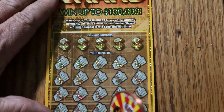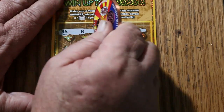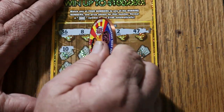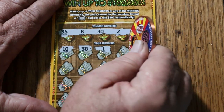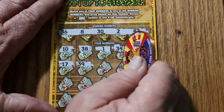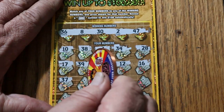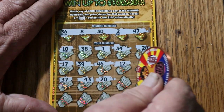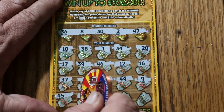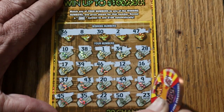Okay, ticket 44. And let's see what happens this time. 36, 8, 30, 2, 47. And let's see, here we go. 10, 38, number 1, 34, 28, 17, 39, 46, number 12, 16, 37, 43, 20, 49, number 9, 45, 35, 22, the big 50, and 23 in the corner and nothing.